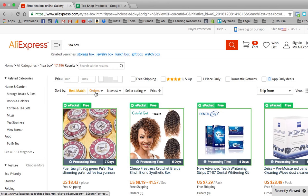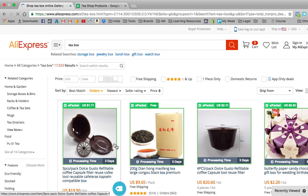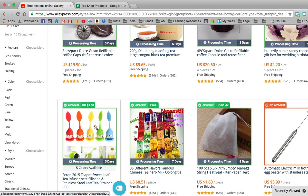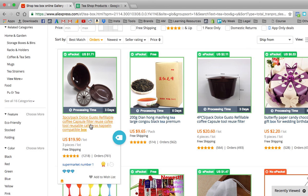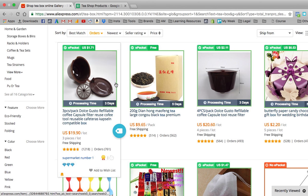Again, we'll go into orders and see which one of these has been ordered the most. Now it looks like some of these are either the same as the tea infusers we were just looking at, or something that I don't even know. This looks like a refillable coffee capsule. Maybe it's for use with those coffee machines, but it doesn't really look like it, because I have one personally, and the coffee machine punches a hole in the top of the cap.